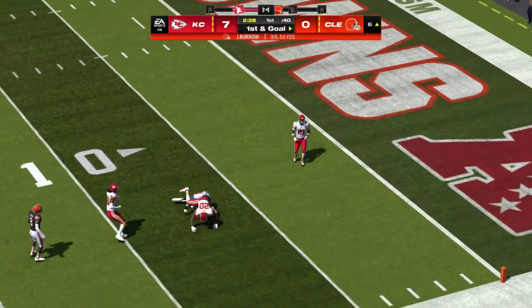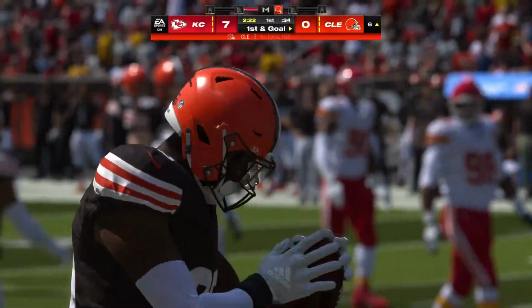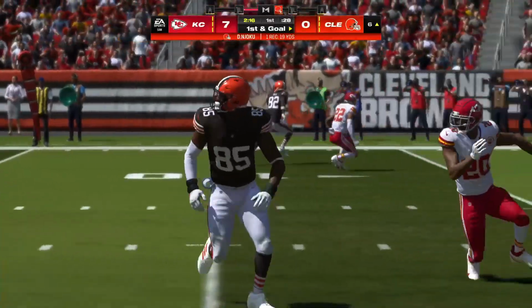And that is taken in by Njoku. And they work this near the 5. He'll be stopped at the 6. Another big gainer that time. This one goes for 19 yards. Just picking up yardage in bunches here these last few plays.